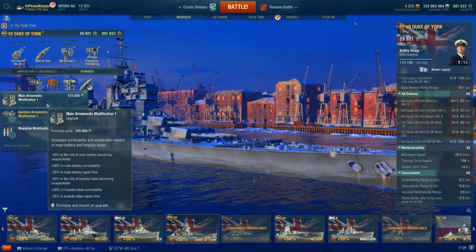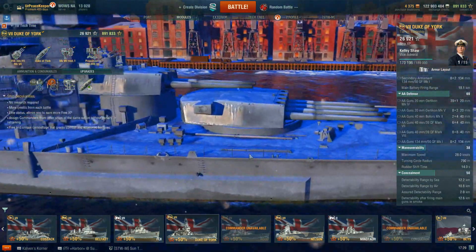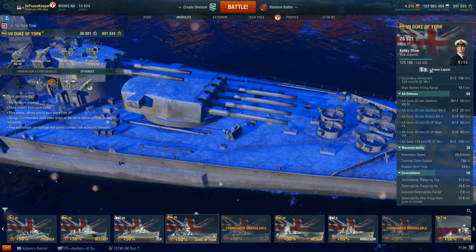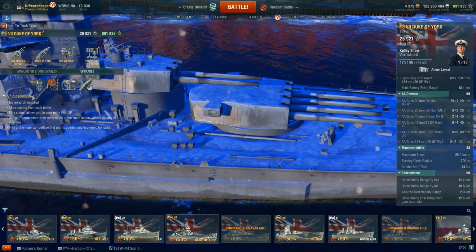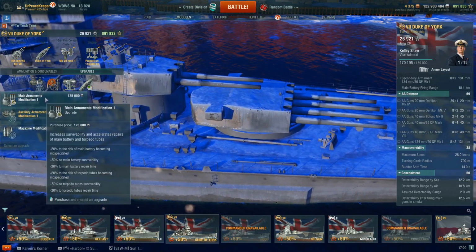This is going to be beneficial if you play the ship at very close ranges with AP. As you can see, the turret faces are flat, which means that any shells that hit the turret and hit this front face, which is thick, it's 330 millimeters, but that's by no means impossible to penetrate through. It would be a good idea to run Main Armaments Mod 1 if that's your preferred playstyle.